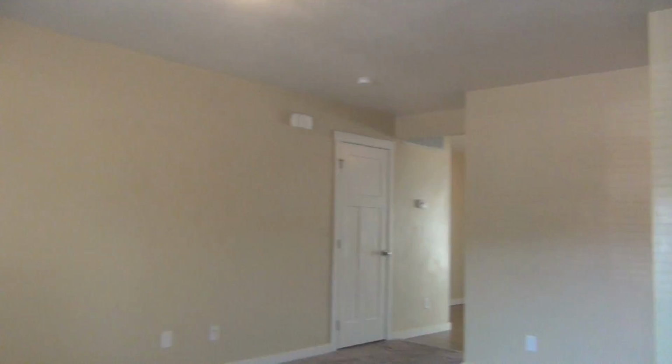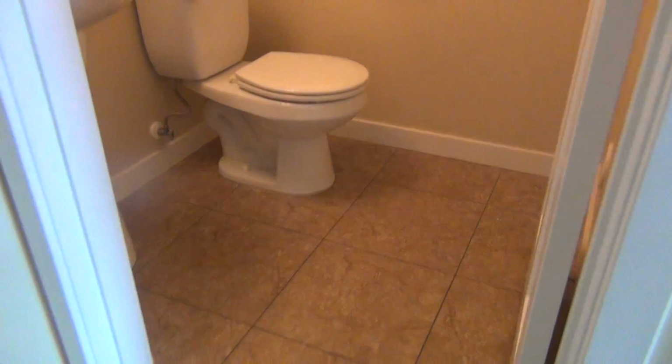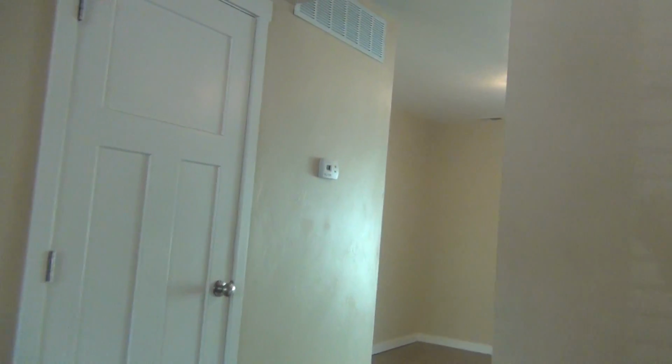As you step in, you'll notice there's the tile landing strip here that gives you a place to take your shoes off. And this opens up into a family room. Nice good sized room here. In this corner is a half bath, tile here as well. Then this opens up into the kitchen and dining area.